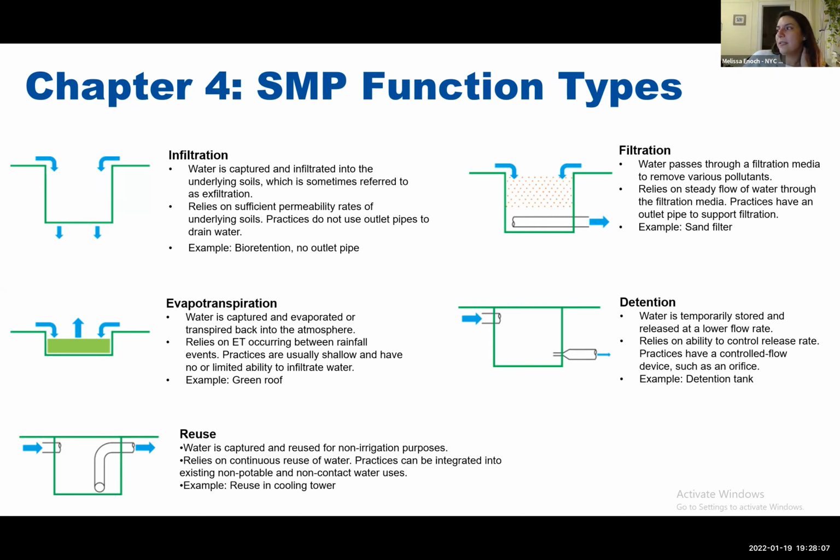Then we have detention systems. These are pretty simple. Stormwater is temporarily slowed and then it's released at a lower flow rate. A detention tank is a good example. Then we have water reuse. This is for stormwater that's captured and reused for non-irrigation purposes.